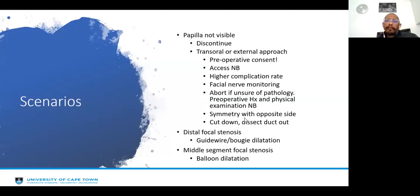So what do you do if the papilla is not visible? I think if you're starting off with sialendoscopy and you are not very experienced with open procedures or familiar with the anatomy, it would be advisable to discontinue. If you do continue with a combined or an open procedure, you have to remember that you've had to consent the patient pre-operatively. Second thing is you have to assess your access into the intraoral cavity.